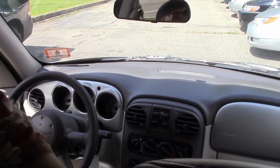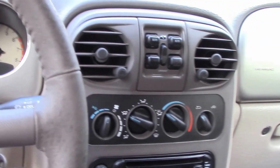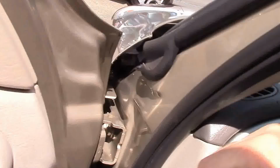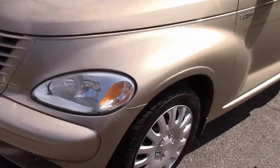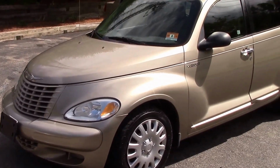All right, let me pop the camera off here. There we go. We'll take one quick walk around the entire outside of the car, and I'll do it from a little distance so you can see how nice she looks. Alrighty. Like I said, this body style does not appeal to everybody, but if it appeals to you, this is actually a really, really nice one.